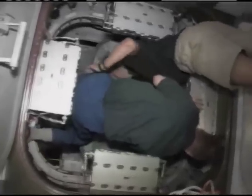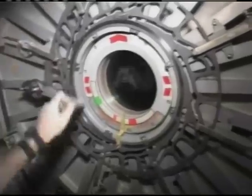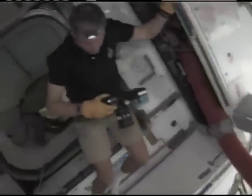Here you see the European team on board, I'd say Frank Devine and myself closing the hatch to the MPLM. And here we do the closing of the station side of the hatches. That is the Node 2 native hatch being closed by Frank.